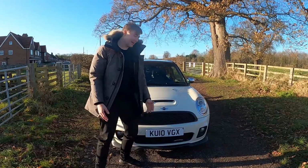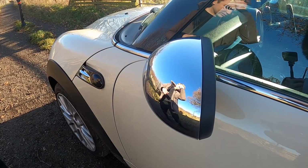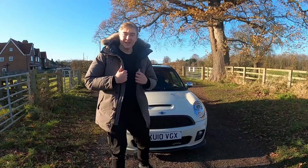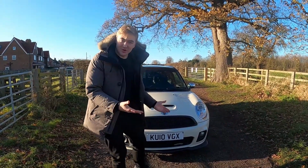There's so much chrome. Why do we need so much? I mean, I guess the good thing is you can come up to the car from any angle and check your reflection and make sure you're looking okay before you go on a date. But other than that, why is there so much chrome?